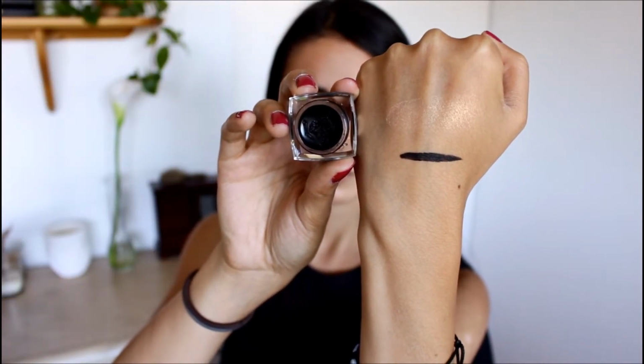It's actually kind of hard to work with because it's so creamy. I feel like it smudges very easily. I do think it lasts throughout the day. I wore it for, I think, 6 hours or so one day, and I didn't have it fading.